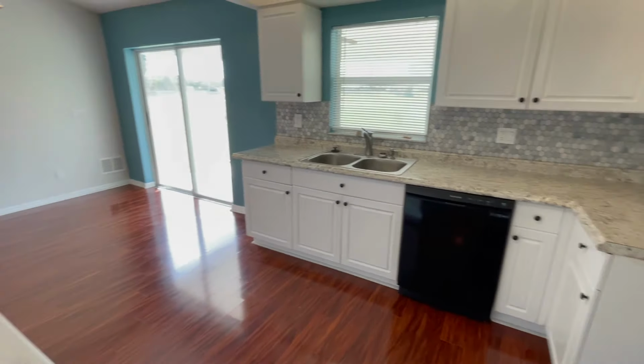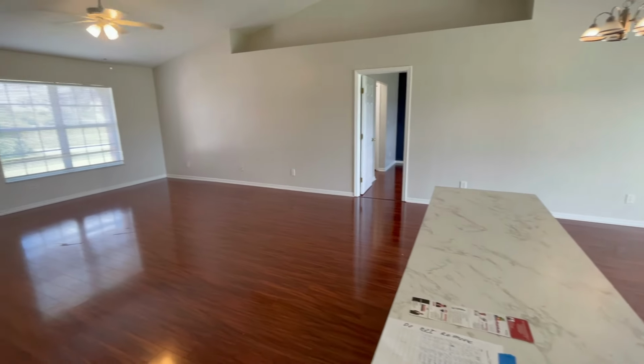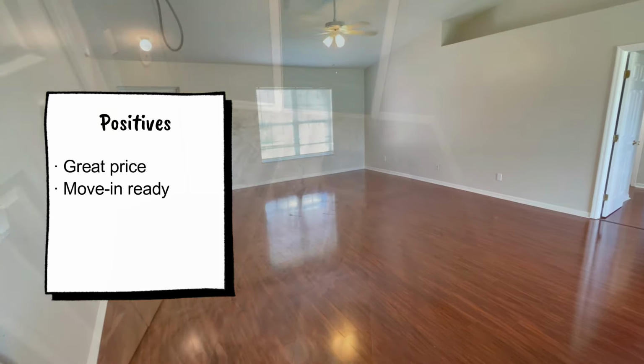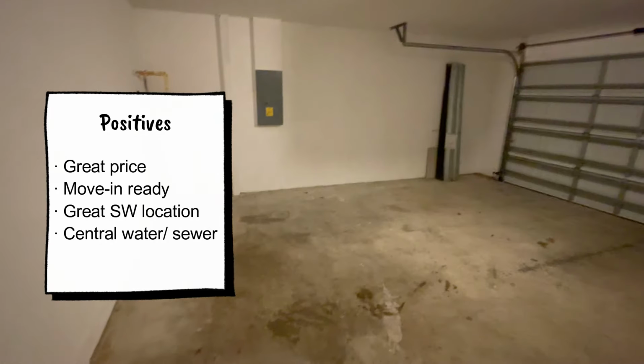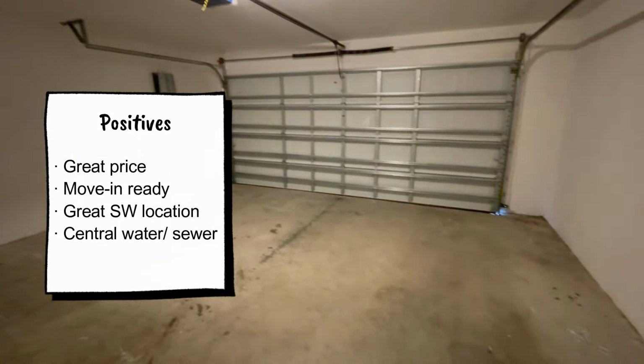Okay, so what are the pros and cons of this Southwest Cape Coral home? Well, the positives are, of course, the low price, the fact that it's move-in ready, it's in a great Southwest Cape Coral location, and it has central water and sewer, so you're not having to deal with well and septic systems like a lot of the similarly priced properties in the northeast and northwest sections of the city.